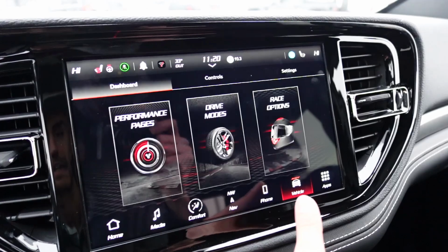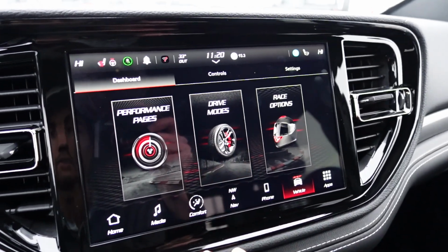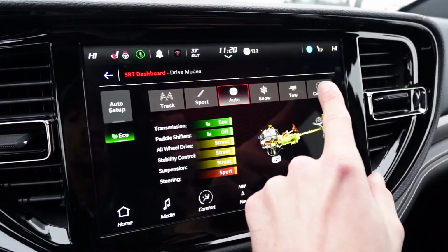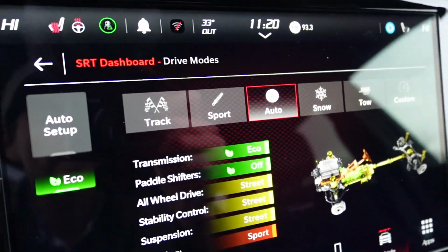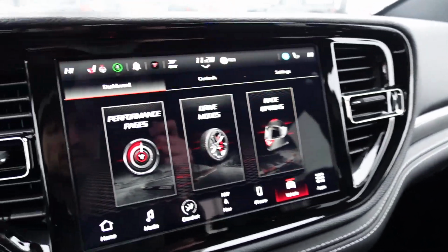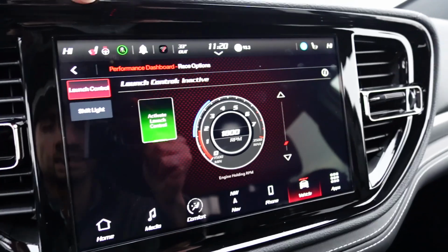And then if we just go back into vehicle, we have drive modes as well that you're able to adjust. See transmission, the all-wheel drive, suspension, and steering. A few more icons all up here for the actual drive modes. So really nice so far with what you're getting in the screen. For kind of being an older vehicle, this screen is actually really nice and up to date.